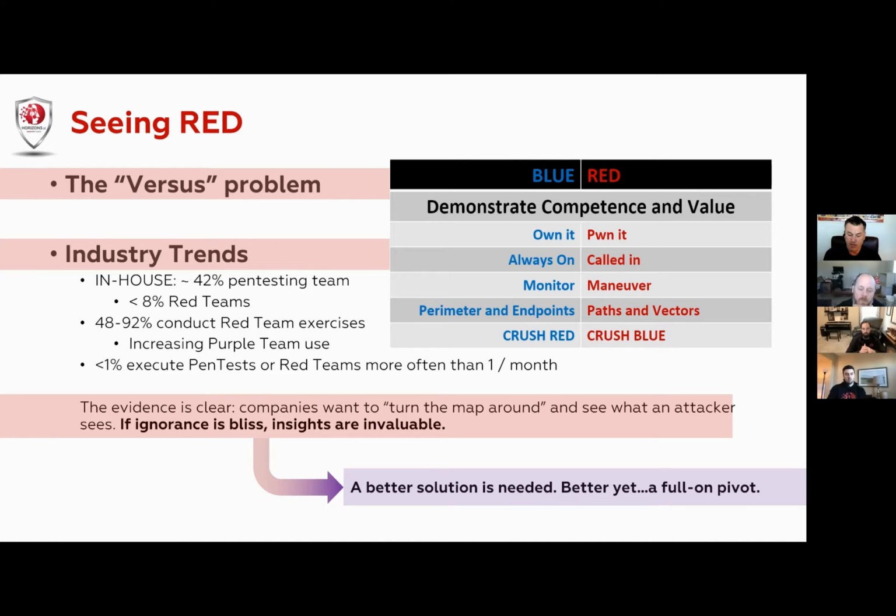Because blue is there, they are monitoring, and that means the endpoints, and there is a lot to monitor, as you all well know.